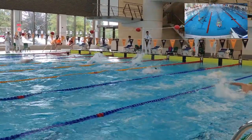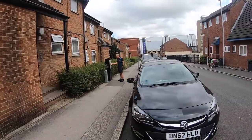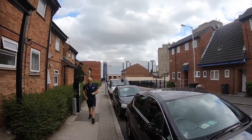Isla's done the 100 IM. She's got 50 breast later and some more events tomorrow. It's morning done at the pool. Me and Dad are going to get some lunch now in Wetherspoons.